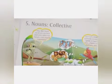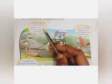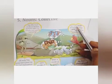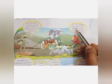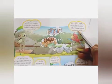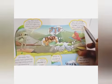Look at this conversation. Hey Mac, good to see you. Good to see you are back from your safari trip. Did you meet anyone interesting? Yes, I met a troop of friendly monkeys. Okay, troop is a collective noun. A troop of friendly monkeys, a pride of majestic lions, a herd of wise elephants, and so on. So troop, pride, herd define collective nouns.